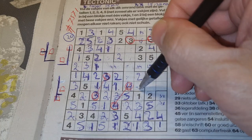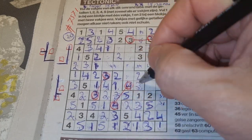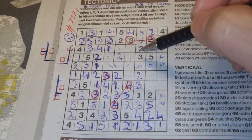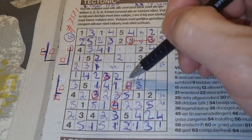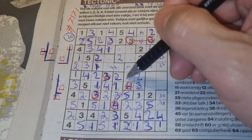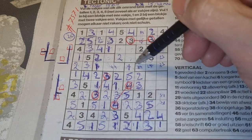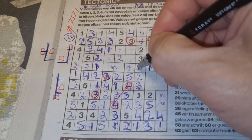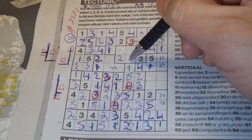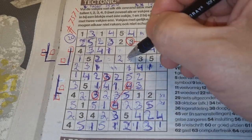I think this box should be a 3 because it can be 1, can be 2, should be a 3, can be 4, can be 5. Yes, definitely 3. Two numbers left in this area for numbers 1 and 5. We have a 1 there, no 1 there. 1 should be here, the 5 goes there. 1 and 4, we have a 1 now, no 1 there. 1 should be here, the 4 goes there. I think this box should be a 5 because it can be 1, can be 2, can be 3, can be 4. Yes, definitely 5.